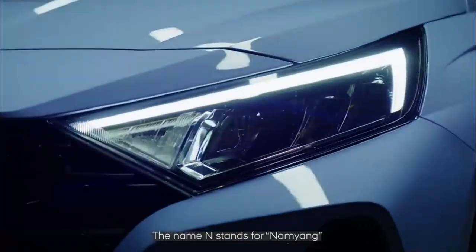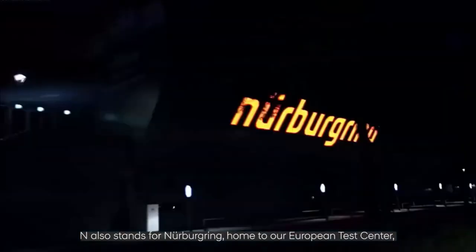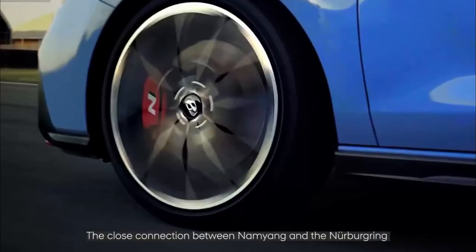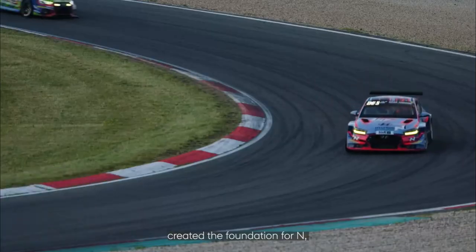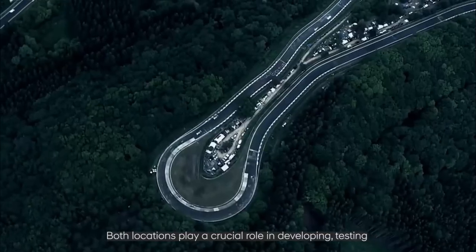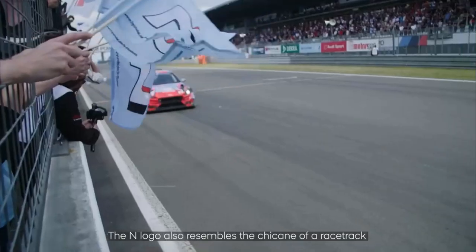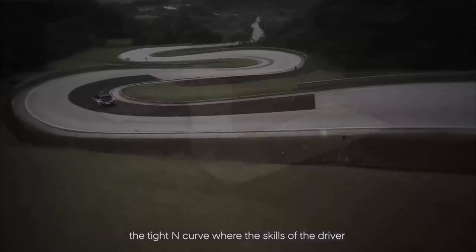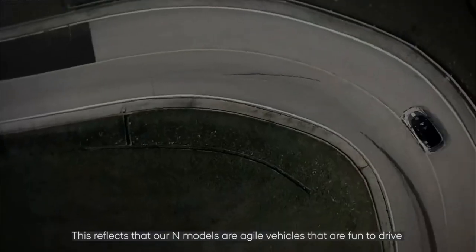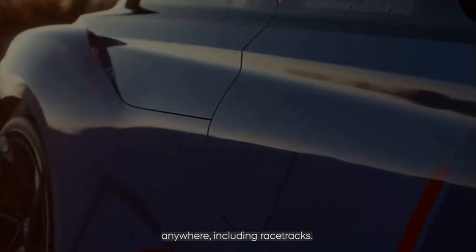The name N stands for Namyang, home to Hyundai Motor Company's global R&D headquarters in Korea since 1995. But N also stands for the Nürburgring, home to a European test center where the N models were further developed and tested. The close connection between Namyang and the Nürburgring created the foundation for N, the goal being to deliver driving enjoyment. Both locations play a crucial role in developing, testing, and perfecting the responsive handling and vigorous acceleration of N models. The N logo also resembles the chicane of a racetrack. The tight N curve where the skills of the driver and the balance of the car are rigorously proven. This reflects that our N models are agile vehicles that are fun to drive and represent the ultimate driving experiences anywhere, including racetracks.